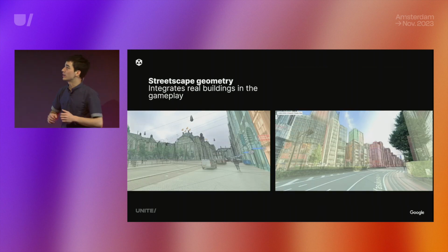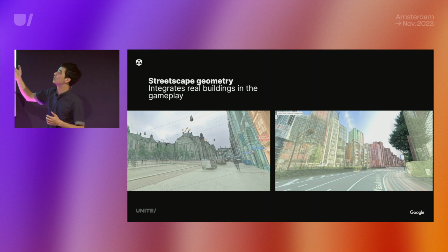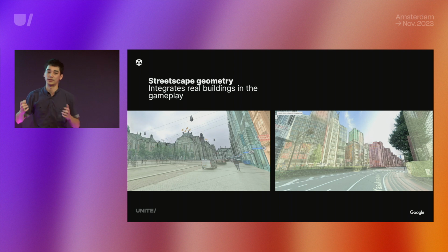As mentioned before, the streetscape geometry integrates real buildings into your gameplay, so you can see here our understanding of the 3D mesh of some of the buildings. I think this is a street in Tokyo that I've chosen. You can see that the 3D mesh really tries to accurately map the real-life depiction of the building as you would understand it. And this is the kind of data that you would be getting from the Geospatial API. So looking forward to seeing what can be done with that.